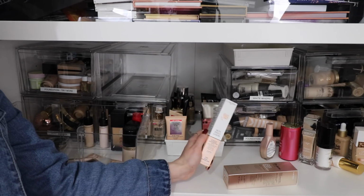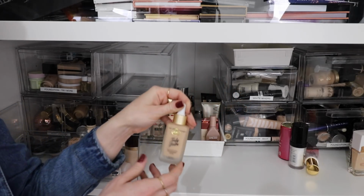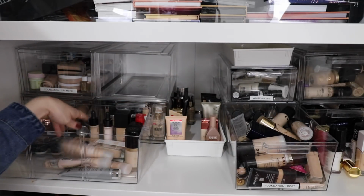It looked beautiful, but it broke me out. So I'm gonna keep that just for swatching. This one I really like, the Joa Truly Yours, but the lighter shade that I've recently picked up is much better. All right, so here's the best. Again, I'm gonna put the other Milk makeup in here.